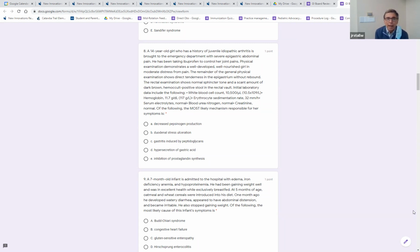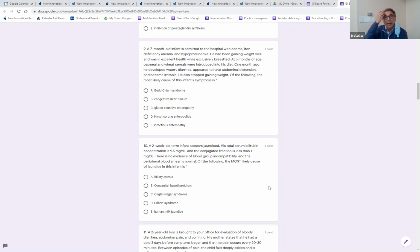Okay. All right. Number 9, a 7-month-old with edema, iron deficiency, hypoproteinemia. And if you saw that, if you started there and didn't look down, you might say, well, what is the diagnosis going to be? Okay. And so this could easily be kwashiorkor, right? Your brain should have thought that reading that first sentence. It could be another intestinal problem, an intestinal parasitic problem, for example.